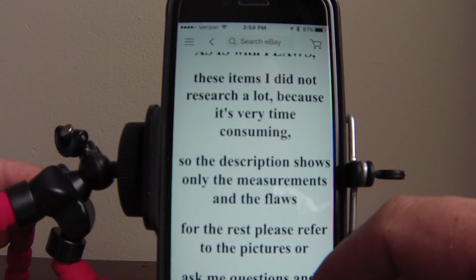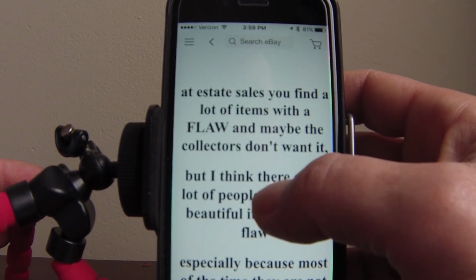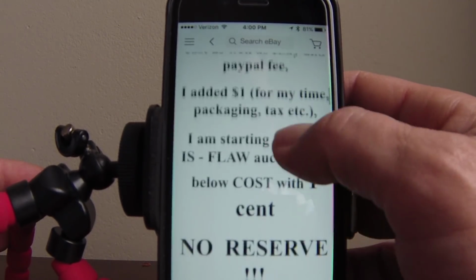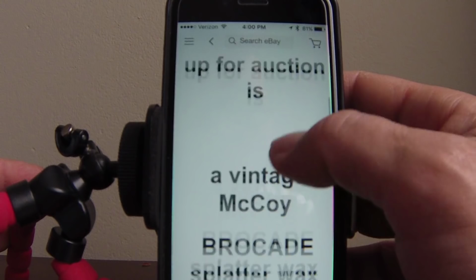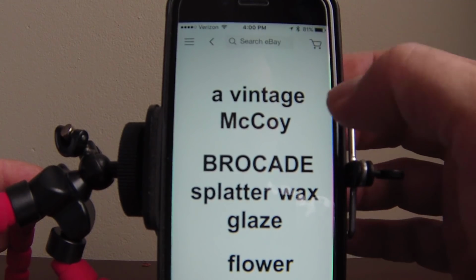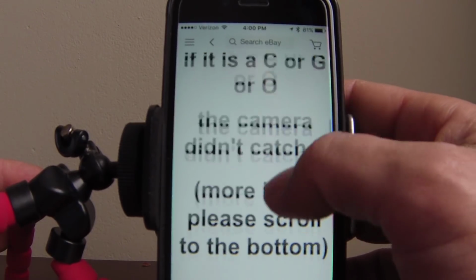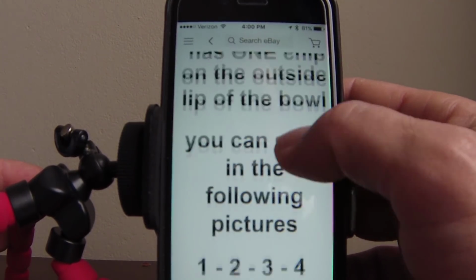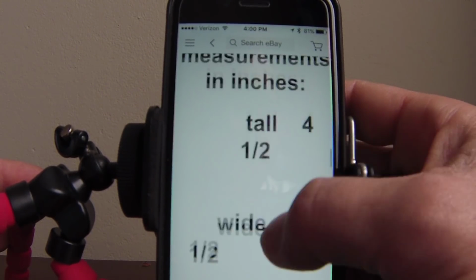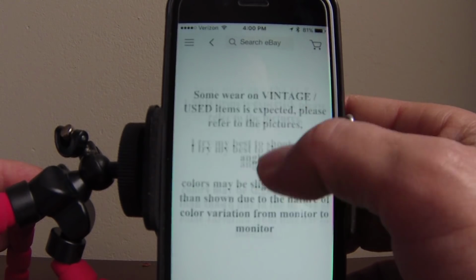First, I haven't hit the description yet. This is all about how this person does his stuff. It's crazy, and I keep scrolling and scrolling, and now finally we got to the description. What this is: a vintage McCoy, blah blah blah. This is ridiculous. This is what you're not supposed to do when you are on mobile. You know, who's got time to go through this? It should be nice, simple, right to the point, easy to read. Look what's going on. I can't even read the measurements. It's just crazy, you know?